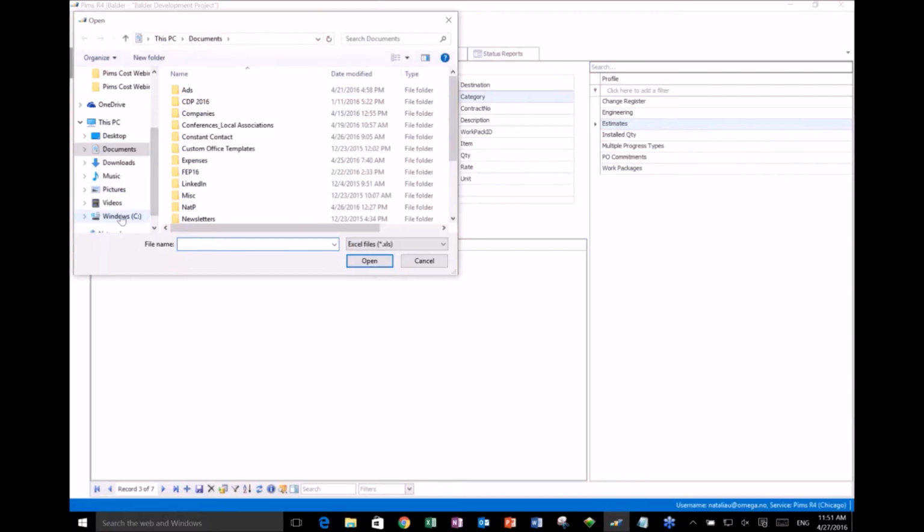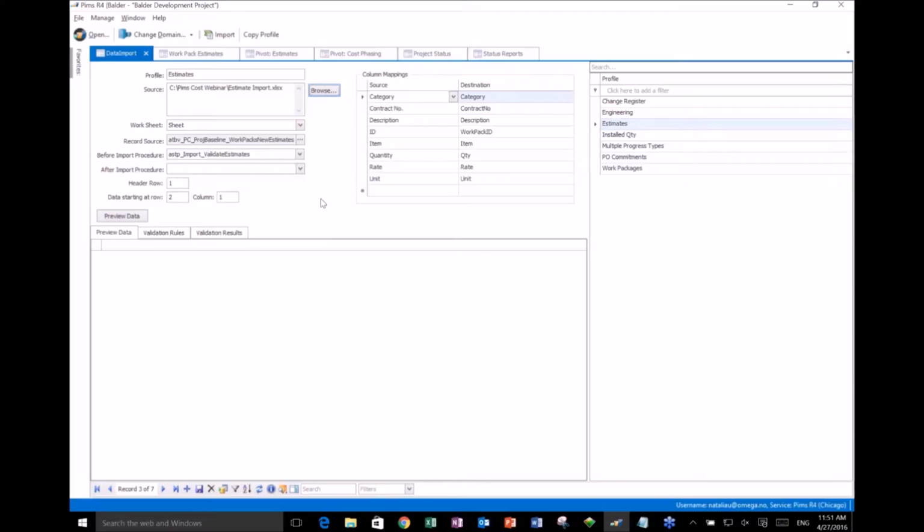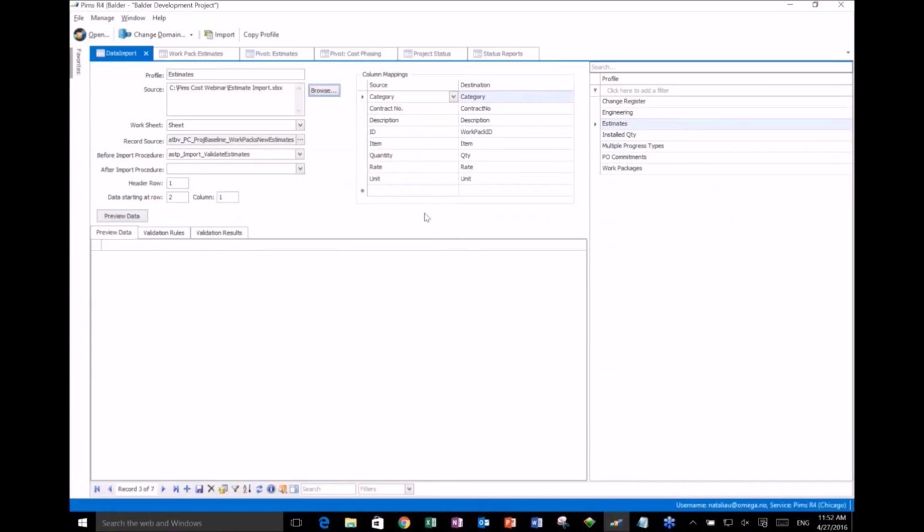It's as simple as that. I'll just go and grab the file. Cost webinar, and here is my estimate import. Now, remember how I said that the titling might be different? As you can tell from my spreadsheet, I'll open it again so you can see. For example, I have quantity written out, and I have the word ID here. The way I have configured Pims, or the way my standard template in Pims is set up, I have QTY, and I need the ID to say work pack ID.